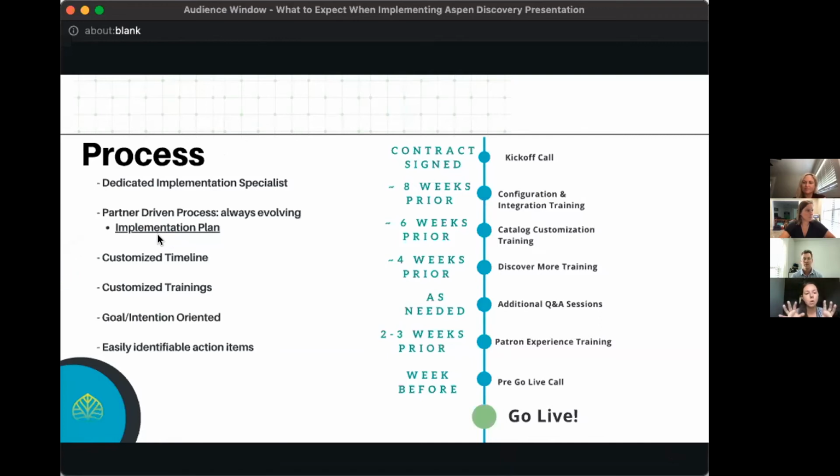And I like to mention this, that every step of our process is very goal oriented and there's an intention. And that's something that I think the whole Aspen team is really passionate about. We never want to put you through a step or a hoop just to check off a box. We want each step to have a real goal. We're trying to make your catalog better for your patrons on this call, or we're trying to make sure that you have access to all of your resources on this call. So each step really has an intention. And we always share those goals with you on that implementation plan.